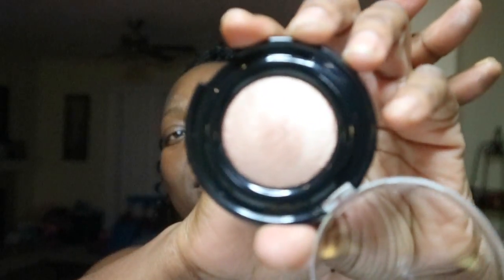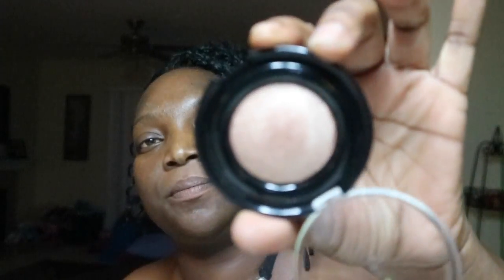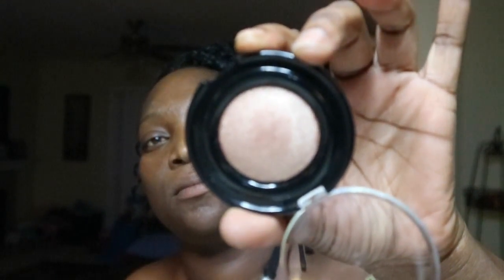And it looks like this. Very gorgeous. And this one is more of a rose gold tone. And the next one is called Flawless, which is more of a gold highlighter. And it looks like this.